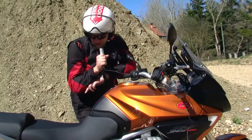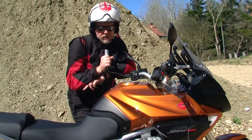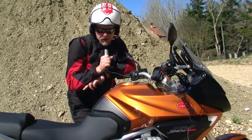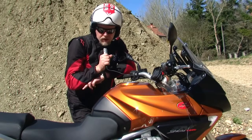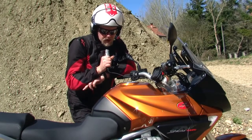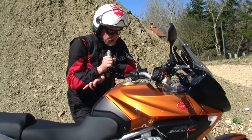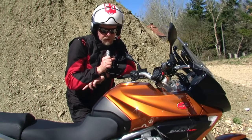This should be a very, very nice bike to ride with a pillion passenger, because it's got all that torque, it's a large motorcycle, plenty of space, lots of comfort, and lots of engine grunt. So this is one you can tour effortlessly all day long.